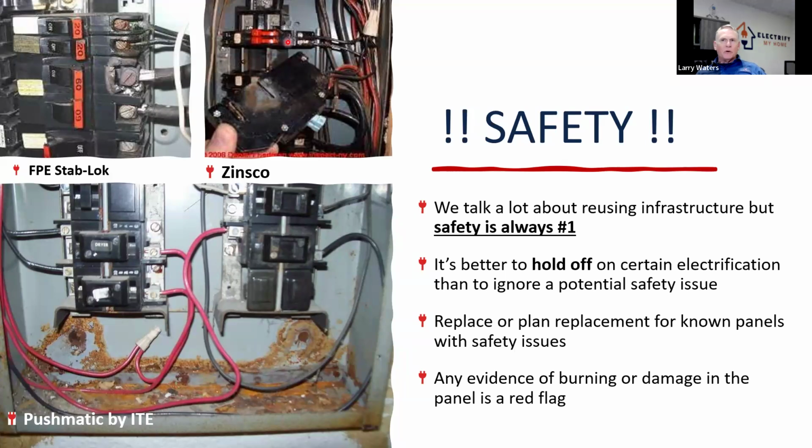So there is a point where it makes sense to change these panels out. But if you see anything like this, you have to change the panel out. You've got to press on the brakes and say, we've got to figure out this panel thing before we can go any further. It's always got to be that the number one thing is safety. So it's better to hold off on other electrification issues than to ignore a potential safety issue, and get that panel replaced before you start anything else.